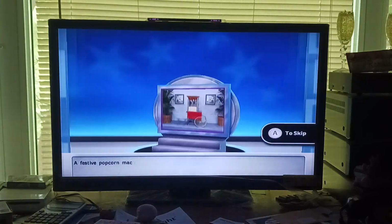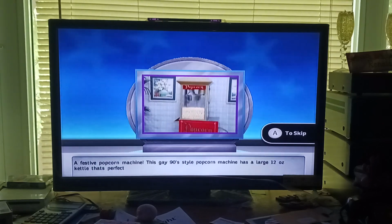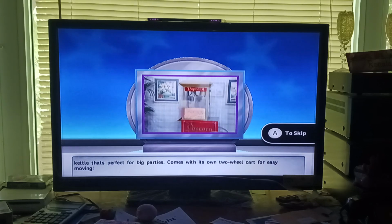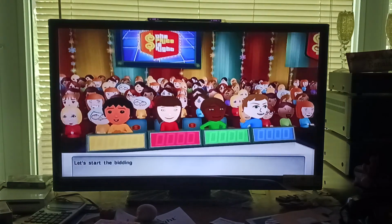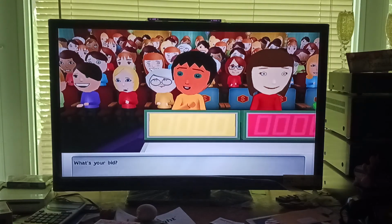Item up for bid. A Festo popcorn machine. Oh, we had that, too. This K90-style. Because I made fun of the gay 90s, that's why. Like, I know what the gay 90s are. But yeah, it's just strange, you know. All right, what's your bid? A little strange, we'll say that.